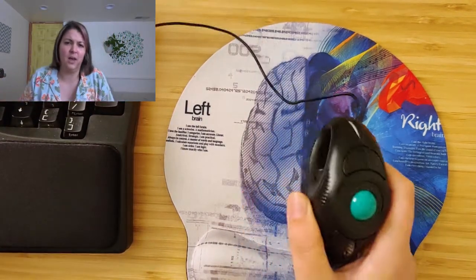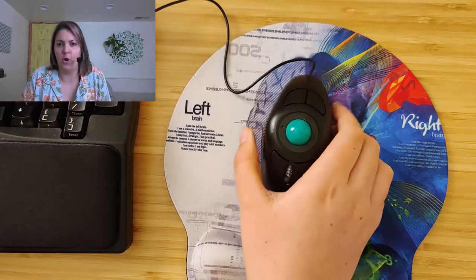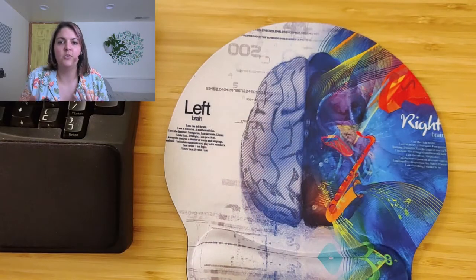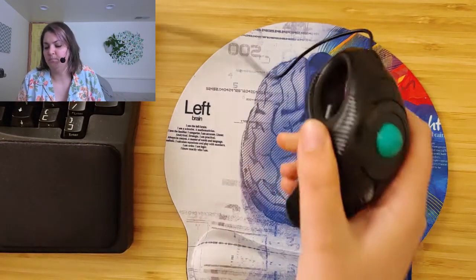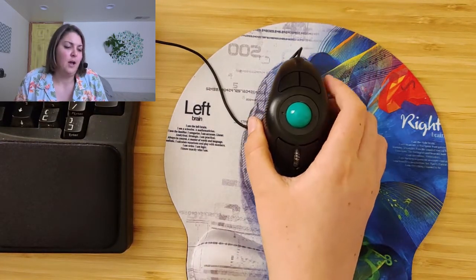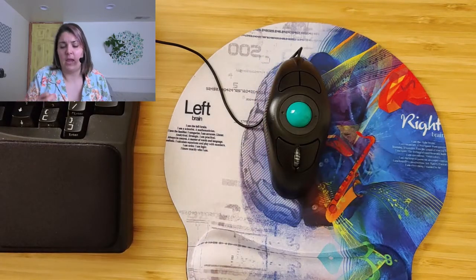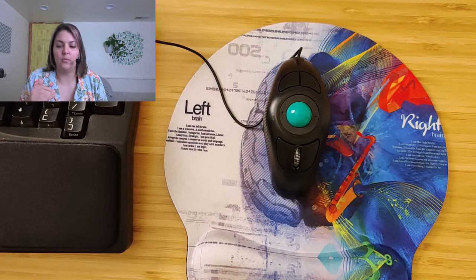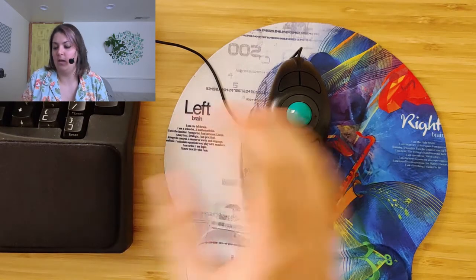So in case you don't have a surface, like you're on a plane or something, and you just don't have a surface to use a mouse on, you can just use this. And it's really good for that. Also, if you're just in a lot of pain with your wrist, and you just need to get out of that pain right away, you need to give your wrist a break.